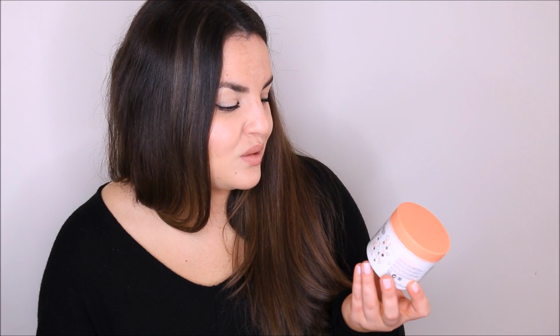Then I've also got this one from Melvita, and I'm not sure what this is called in English, but it's Nectar de Miels Balm, Comforting Balm.